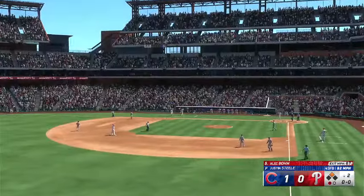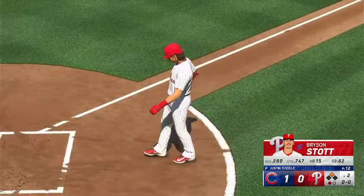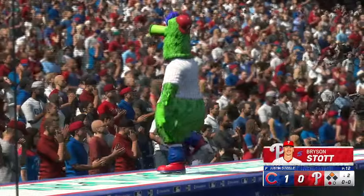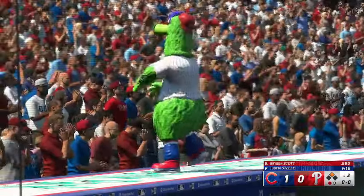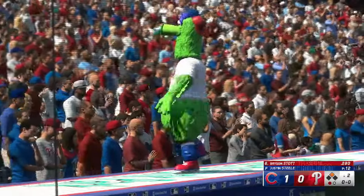If he stays close, he's going to be able to go the other way with authority instead of a fly out to left. This is Bryson Stott. Intensity level has gone up a few notches for sure.